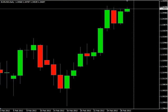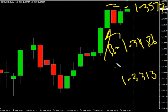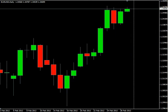Now the Euro-USD pair, this pair created a second inside bar, actually broke it by 1 pip already. We are looking for this pair overall to be moving to the upside. Look for it to potentially go as high as 135.77, possibly down to 133.13. Look for some resistance around 134.86 and look for some support around 133.75.